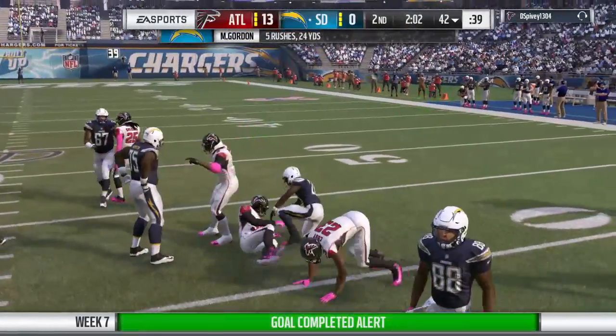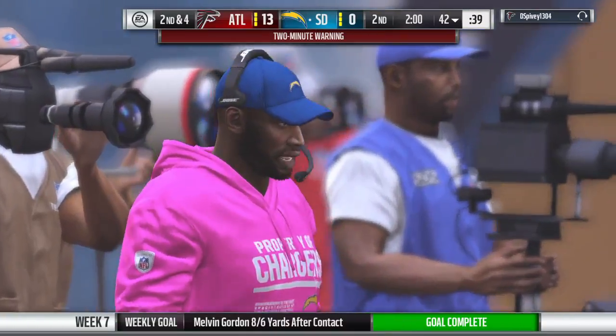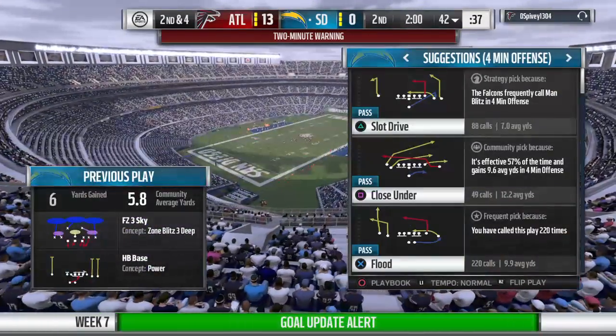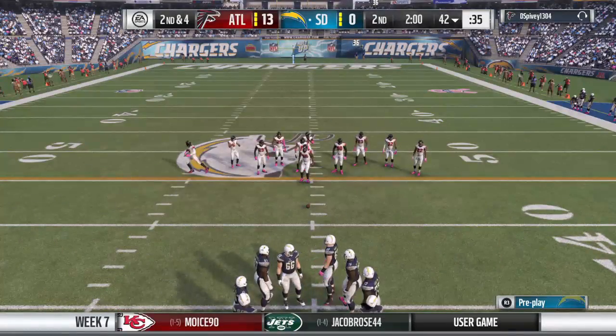And he puts his head down and gets up to the 42 for a gain of about 6. 2 minutes to play here in the first half. We'll come back to San Diego after this timeout.